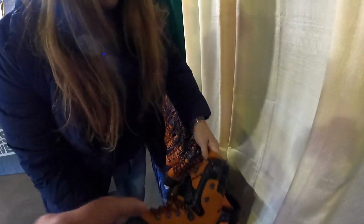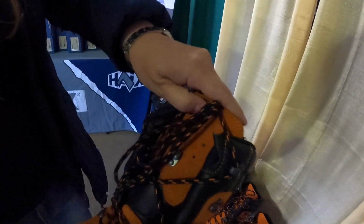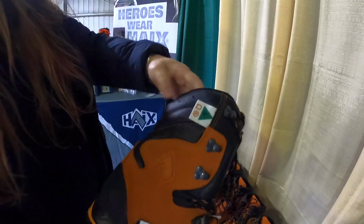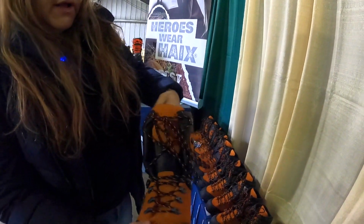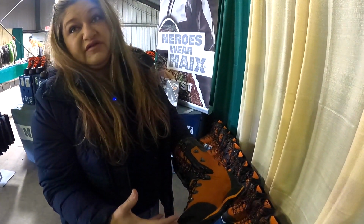Then you were telling me too, there's venting on here so that when you move, you're actually circulating air, the venting in the tongue there. That's correct. We do have the most breathable waterproof boot on the market. As you walk and move, it creates a billowing motion. Oh, they're on the back too. Yes, absolutely. So it's going to create more of a fresh air type of feeling, and keep the boot as cool and dry as possible.